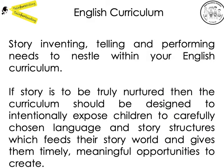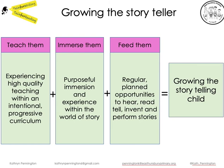Because story inventing and telling and performing needs to be nestled within your curriculum. If story is to be truly nurtured, then the curriculum should be designed to intentionally expose children to carefully chosen language and story structures, which feeds their story world and gives them timely, meaningful opportunities to create.